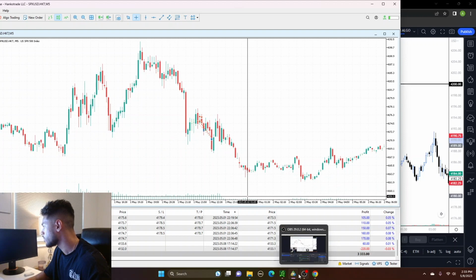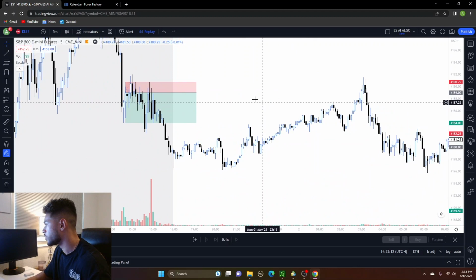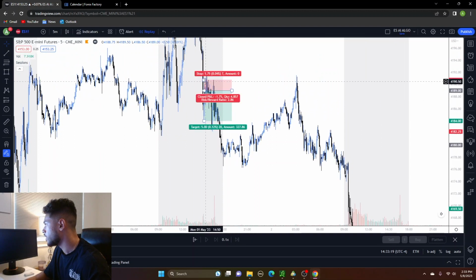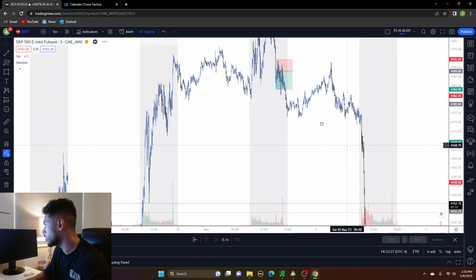Now, that is the first trade that made me about $1,000. Now, if you see this, if we put our stops above the candle, which I usually do, right? We actually never would have been stopped out.